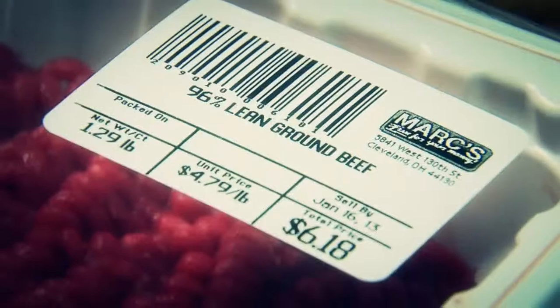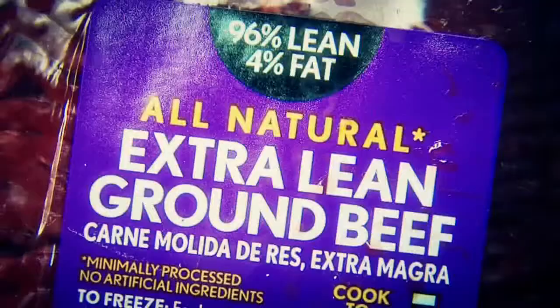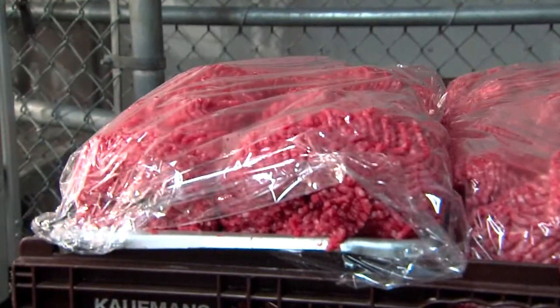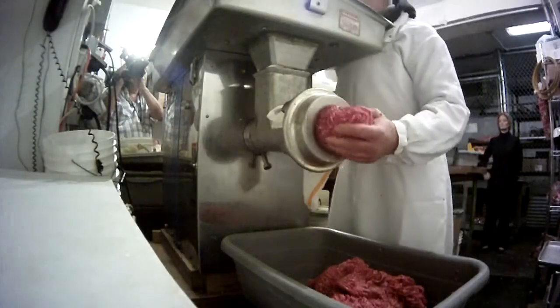Large grocers added nutrition labels in 2012, and that's driving consumer decisions. We will usually buy the 90-10, sometimes 85-15. These cuts have less fat and fewer calories, but you'll pay for that healthier cut. And I think it's worth the price. But are you really getting what you paid for?